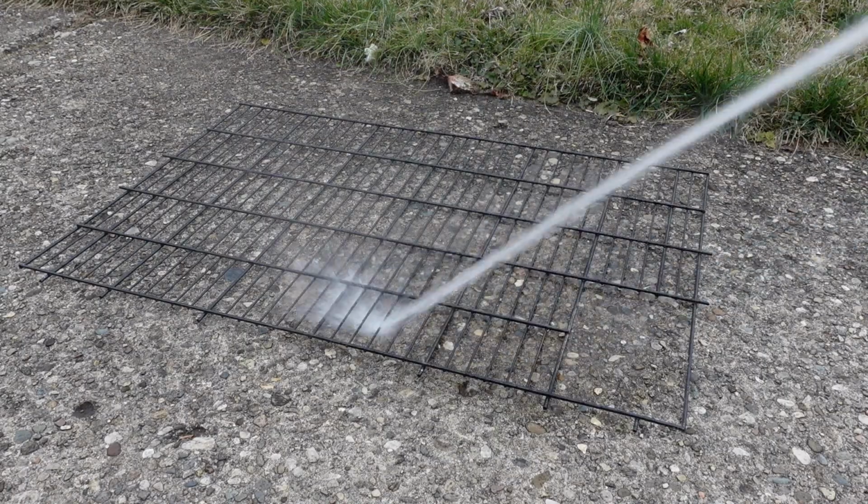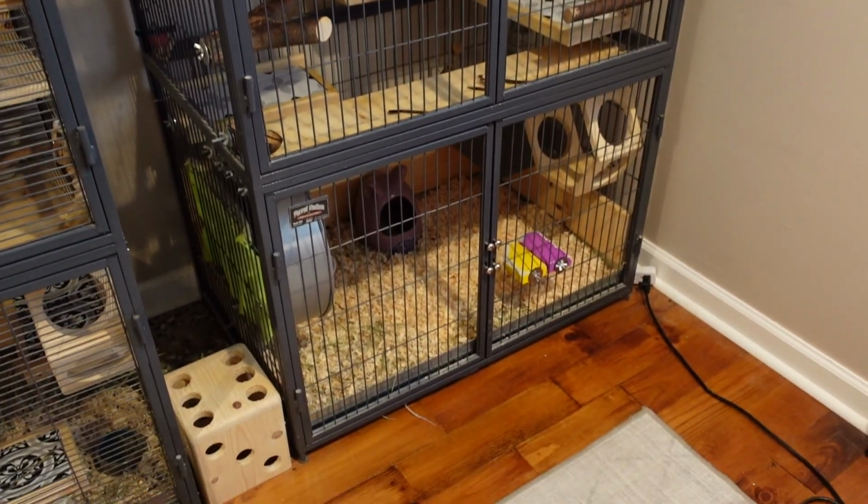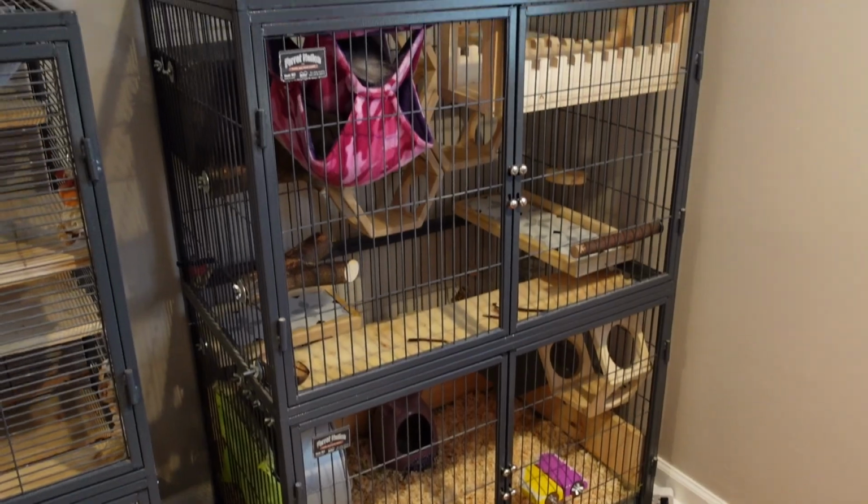Cages can be found online, in-store, or on used sites like Facebook Marketplace. Just make sure you clean them out very well if you get a used cage. The Midwest cages that I recommend on Amazon are about $300, and given the quality and size of the cage, I actually think that's a really great price.